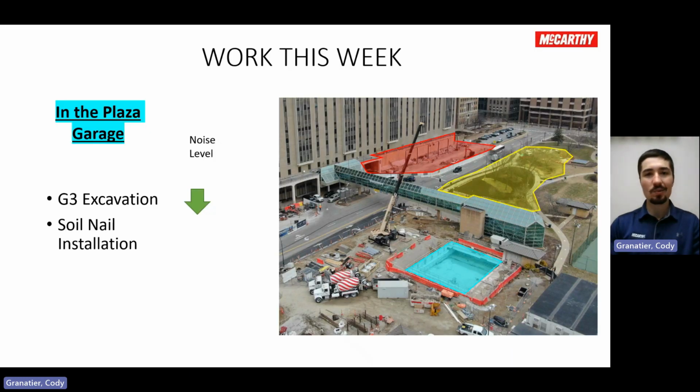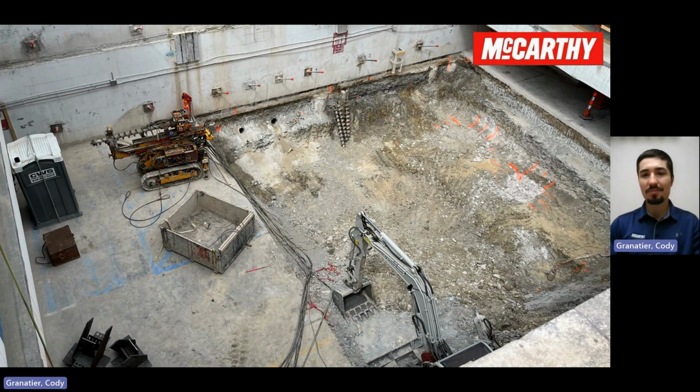And over in the Plaza Garage, we just continue to wrap up that excavation, installing some soil nails there just to tension everything. You can see they've made a lot of progress there with the excavation, and pretty much have it down to the final spot it needs to be. Now we're going to start pouring some mud slabs and then working our way back out as we start to build that new lobby structure. So a lot of exciting progress to come out of there in the future weeks.